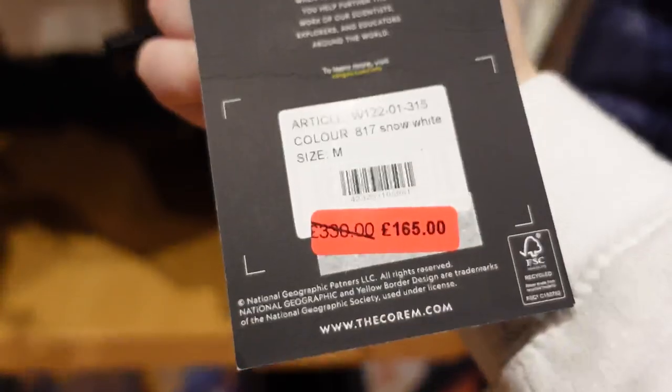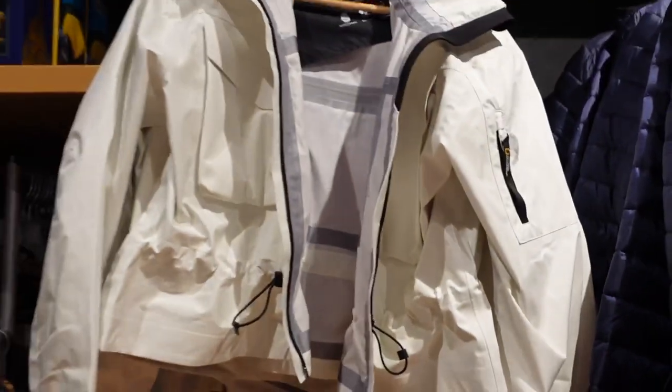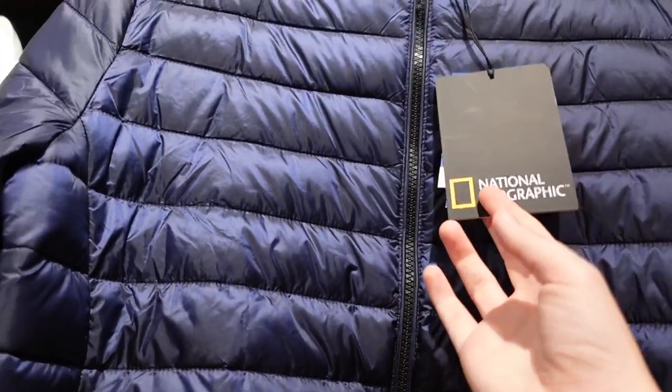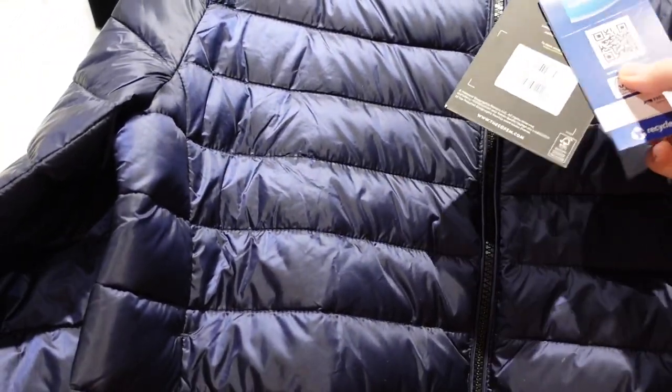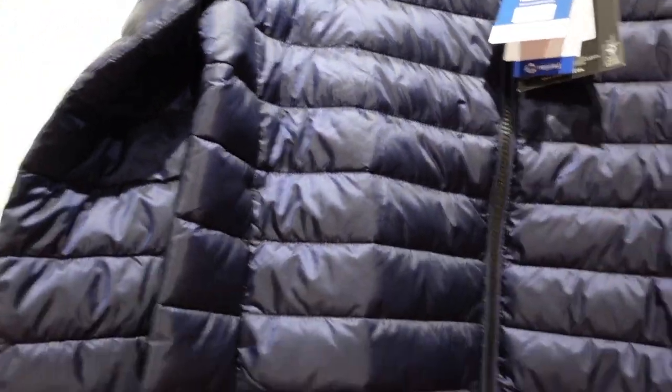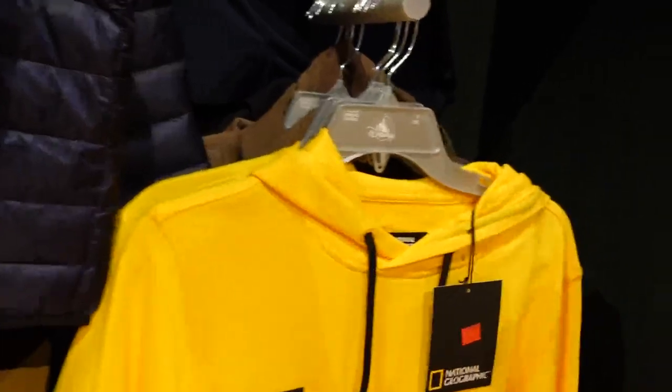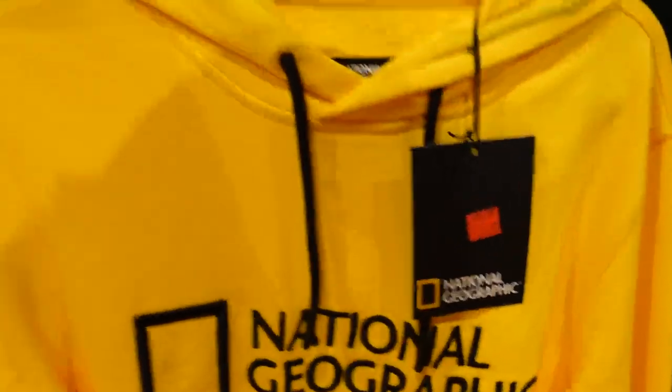So this was, is that 330? Is that going to focus? And it's 165 for that jacket. And then there's this jacket. Is it going to give me a price? Okay, no price on that one. Then there is this yellow National Geographic hoodie. There we go. This one was 90 and it's £53.99.